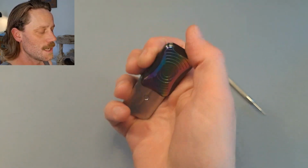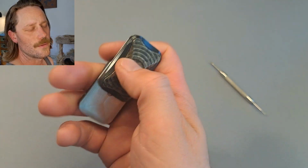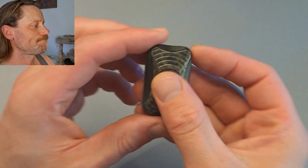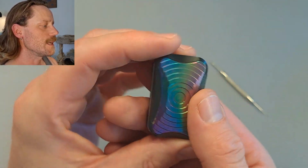I love that I can just pull it out of my pocket and not be looking and be like, oh, okay, yeah, now I've got the dark chemical one there, and I've got the polished one there, right? So that is the finishes, and oh man, look at it.